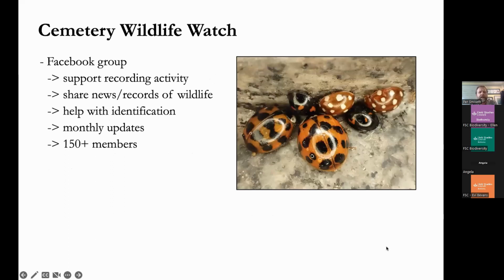Okay. There is a Facebook group associated with this activity as well, and you can join that too. The purpose of this is to support the recording activity, share news and records of wildlife, provide some help with identification, and provide monthly updates on the progress of the recording activity. There are about 150 members right now.